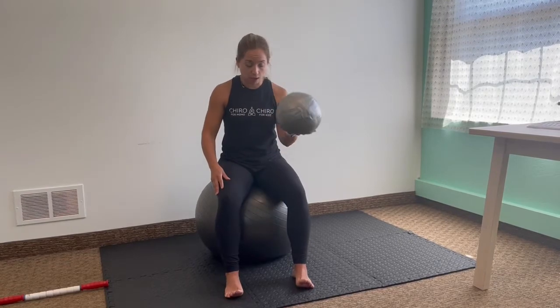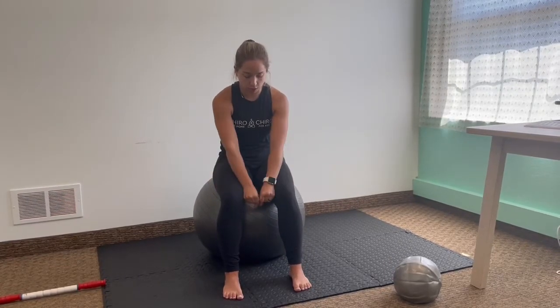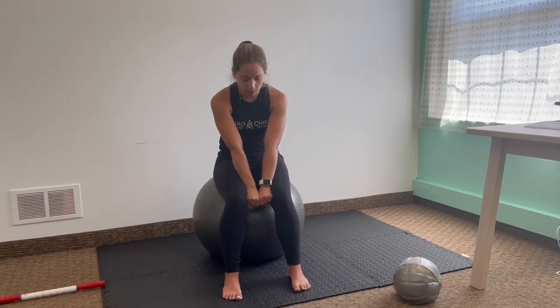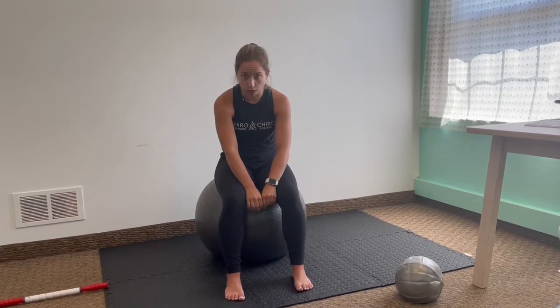Just to show you, if you don't have the ball, your fists work just as well. Put your fists between your knees. And again, you're gonna squeeze your knees together right at the tip. Squeeze, squeeze, squeeze, activate, activate, hold, hold, and then relax. And you can do this for as long as it's feeling good to you.